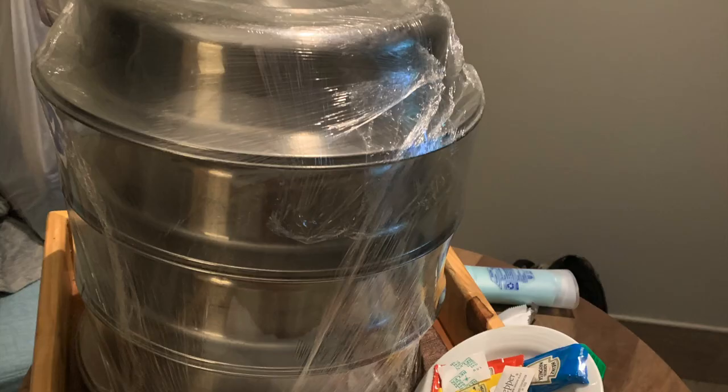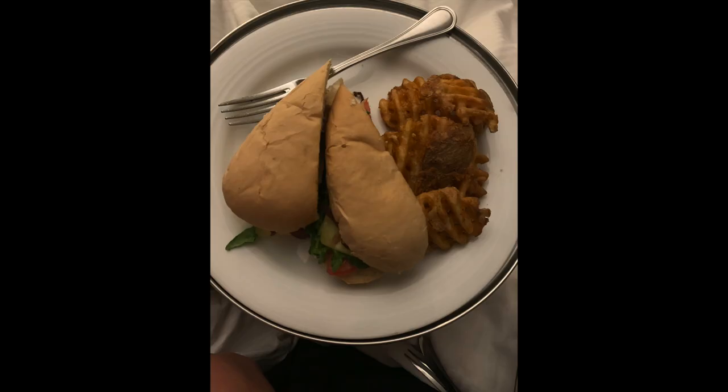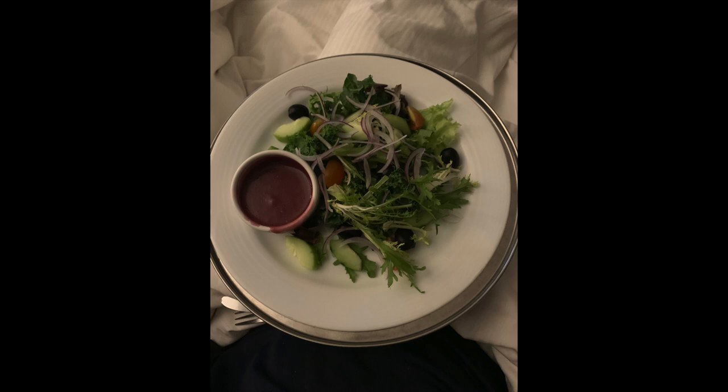All right, now let's talk about room service. Honestly, we only ordered room service once, and that's because it was nasty. I don't know what it was. It tasted just not fresh. It smelled kind of bad, too. Would not do it again. Really cool concept. I'll show that coming up, but room service was bad for us.